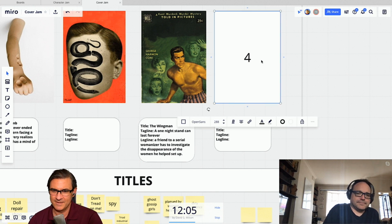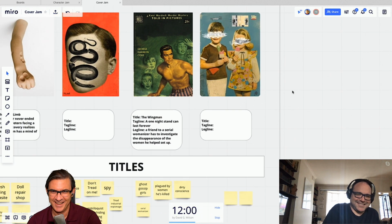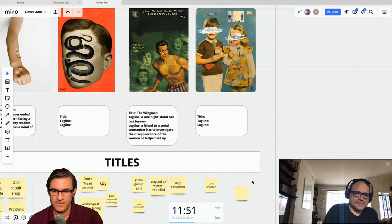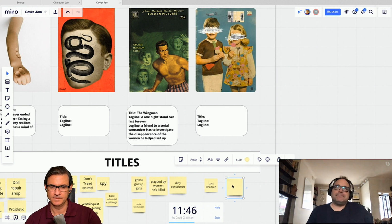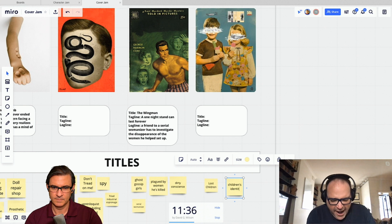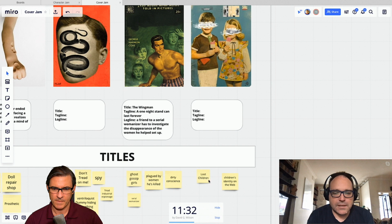All right, let's see what we get. What happens here? Oh dear. Well, the first thing that comes to my mind is lost children. I don't know. Yeah. Okay. The first thing that comes to my mind is children's identity on the web. I don't know, that sometimes they have to black out bits so the kids can't be identified.